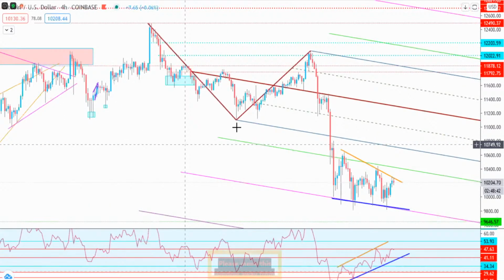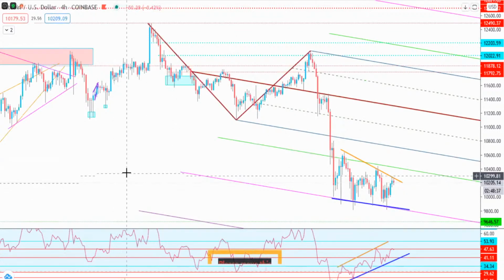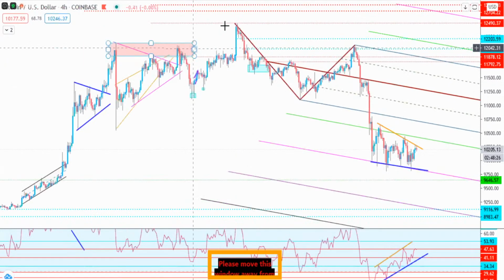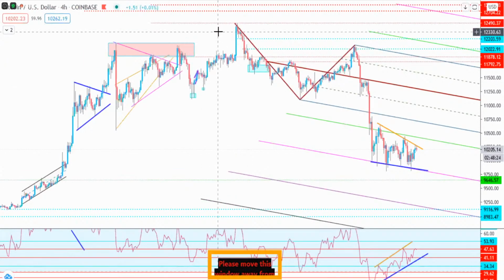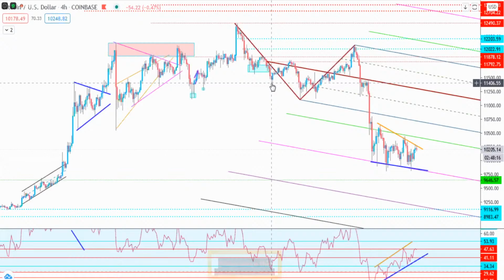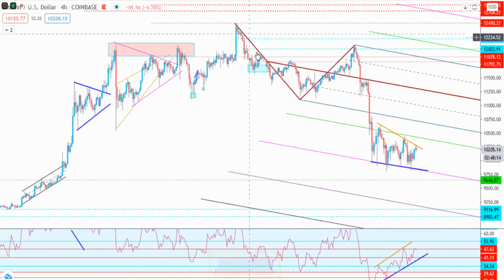Like for over here, it's just like a normal pitchfork with slightly different settings that I use. So if you see here, it's a simple ABC that's in place. So this is where 12,450 was, my initial target. So this is where I closed my longs. I opened longs again somewhere around 11,400, this area.